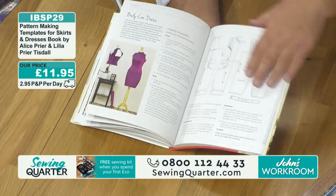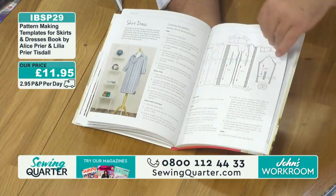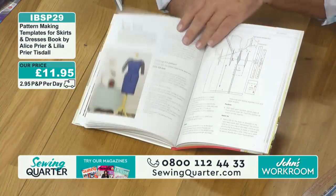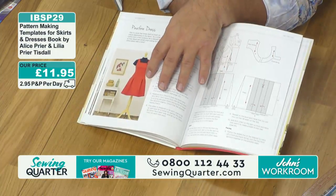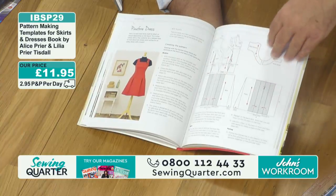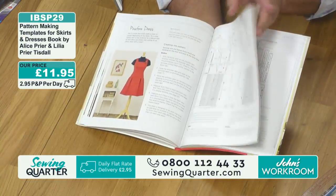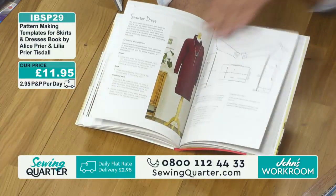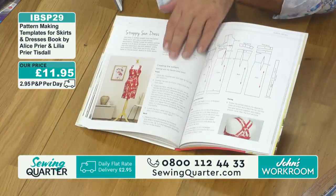Oh, bodycon, that'll be an advanced one. Shirt dress, that's a nice simple one to start with. Pinafore dress, that's cute, isn't it? You'd have to be careful with that one. If you've got hips, be careful on that one, because I think the seam's just at the wrong place. A bit like a Torvill and Dean costume, that one, isn't it? Apron dress. Sweater dress. Now, obviously, you need knitted fabrics. We don't do knitted fabrics yet.